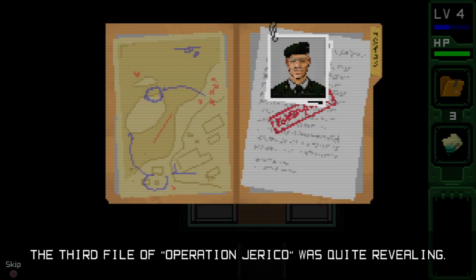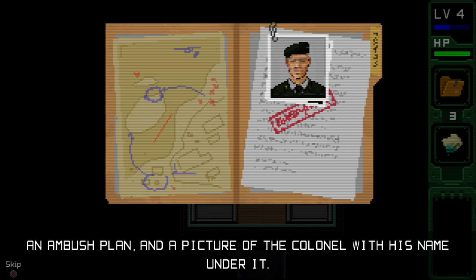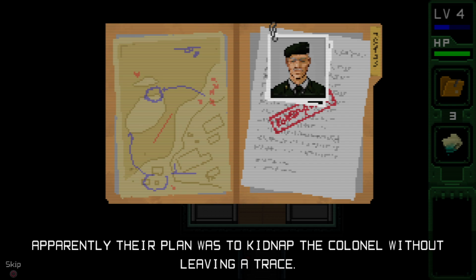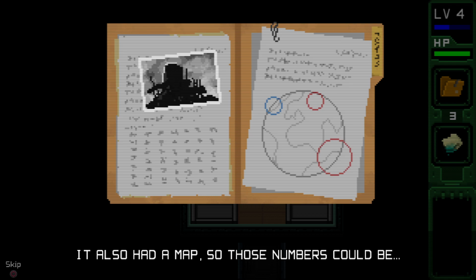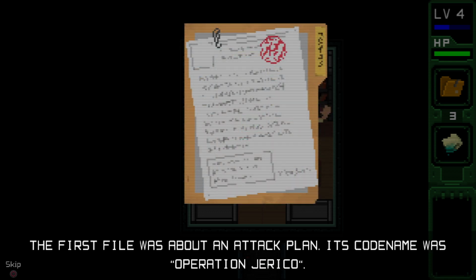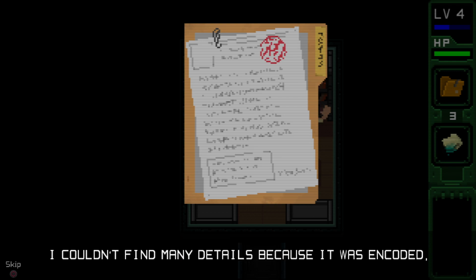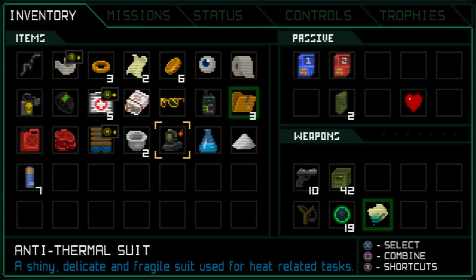The third file of Operation Jericho was quite revealing. It had a map of the Kantor province with exact coordinates, an ambush plan, and a picture of the colonel with his name under it. Apparently their plan was to kidnap the colonel without leaving a trace. The second file of Operation Jericho was a compendium of coded numbers. It also had a map, so those numbers could be the coordinates of attack routes, or potentially the attack targets themselves. The first file was about an attack plan. Its code name was Operation Jericho. I couldn't find many details because it was encoded, but anyone could understand a chart about casualties. Its lines went all the way to the top.